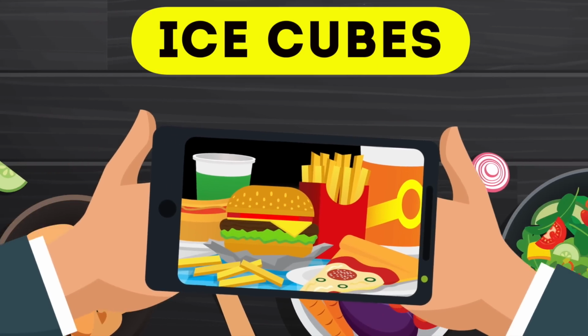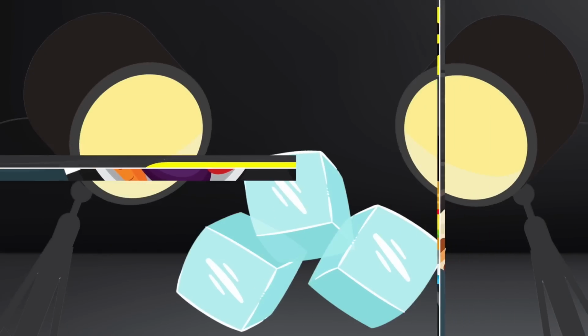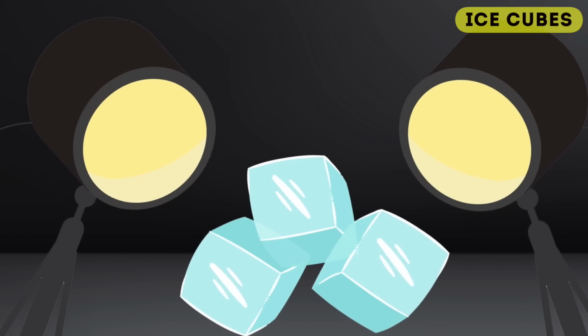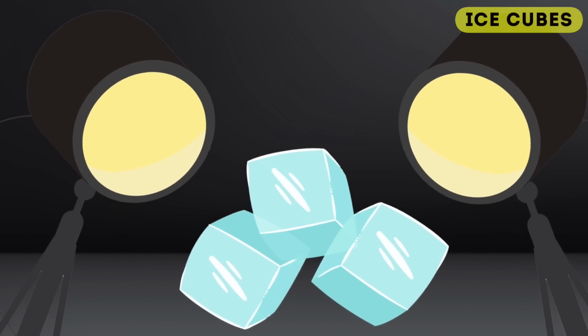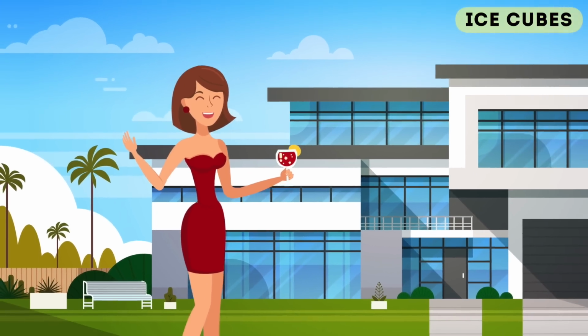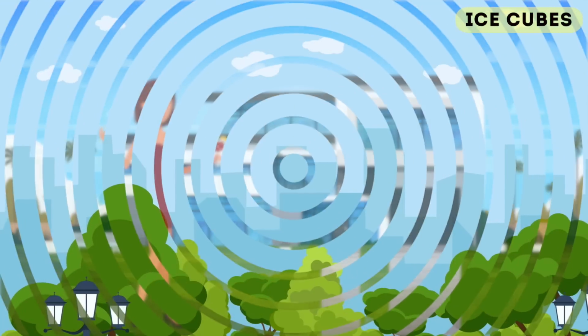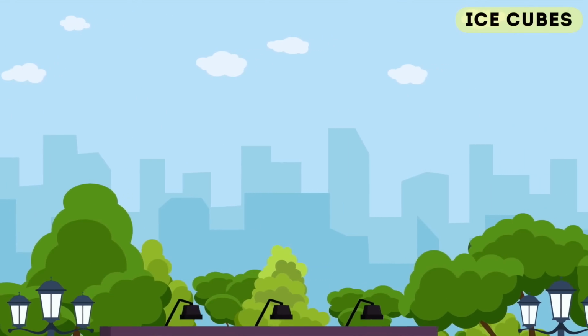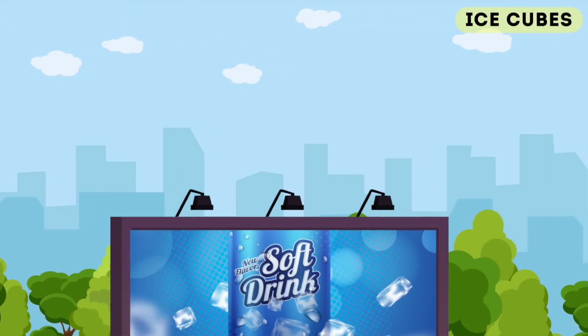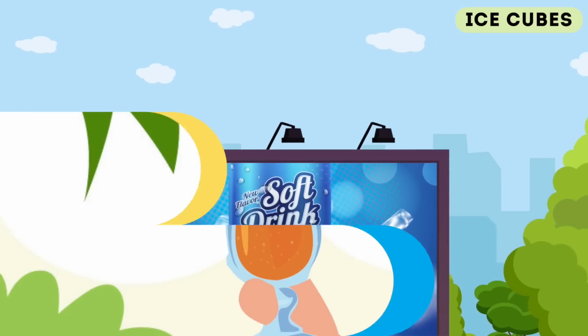Next up is ice cubes. We all know that food and drink photography is done under very hot studio lights. So how do they manage to take photos of ice without it melting super quick? Real ice melts very quickly under the sun, let alone studio lights. So that's exactly why advertisers use plastic ice cubes. That's right, the ice cubes you see in commercials are actually made of plastic, not water.